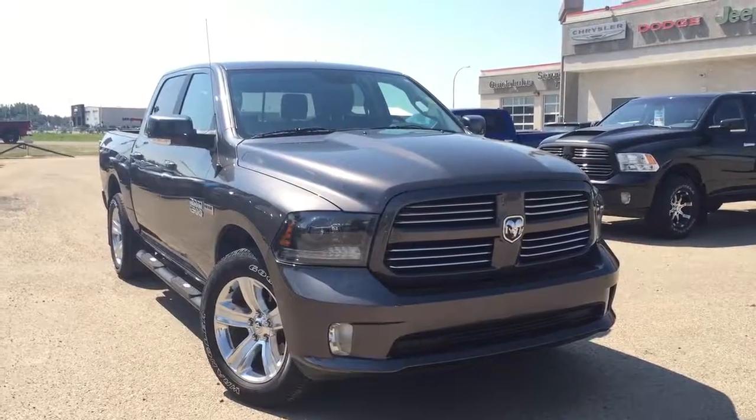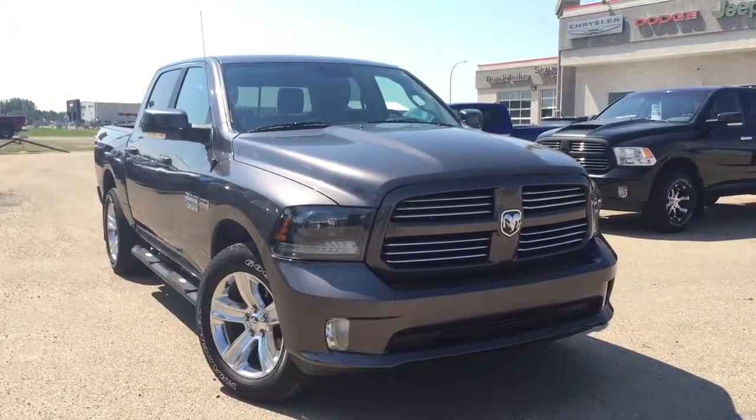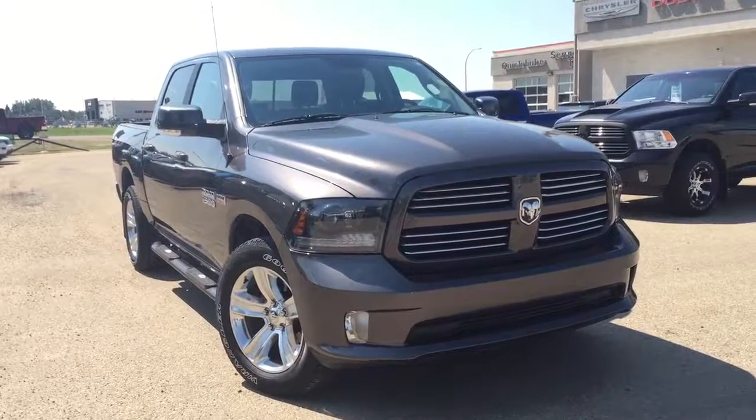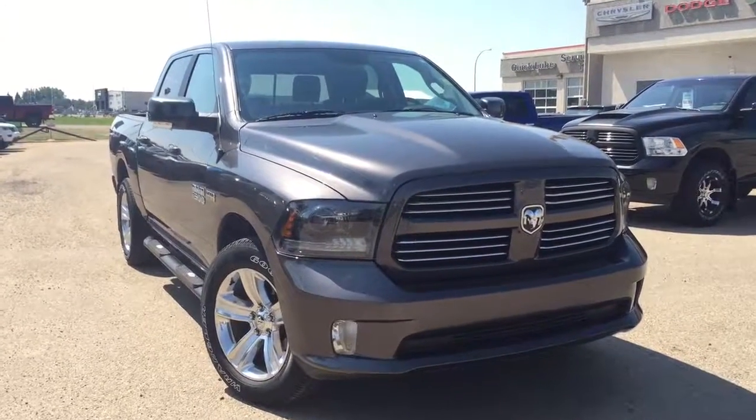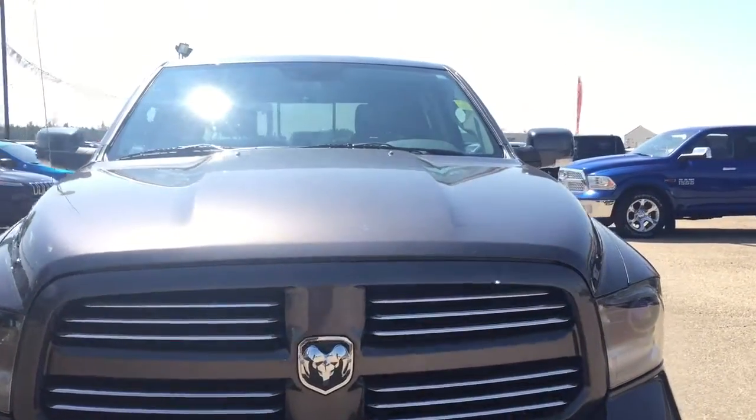Hey guys, this is Sarah with Ponoka Chrysler, and today I'm going to be taking you on a walk around on a pre-owned 2015 Ram 1500 Sport Crew Cab 4x4 in a beautiful granite paint coat. Under that hood, it has a 5.7 liter V8 engine with your 8-speed automatic transmission.